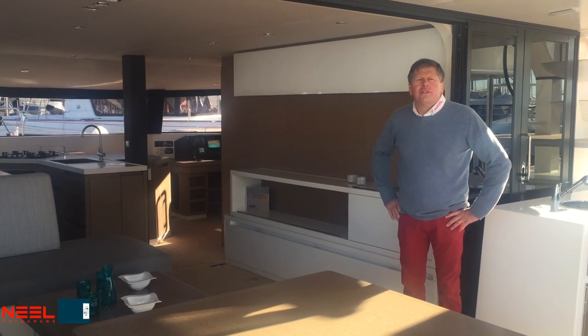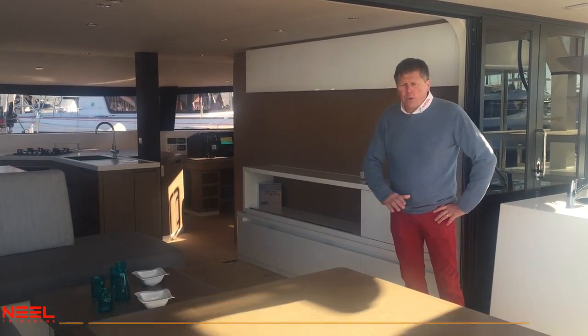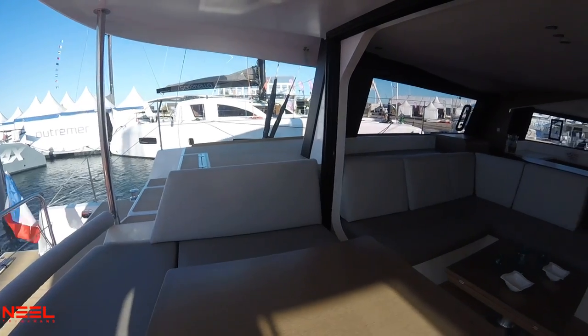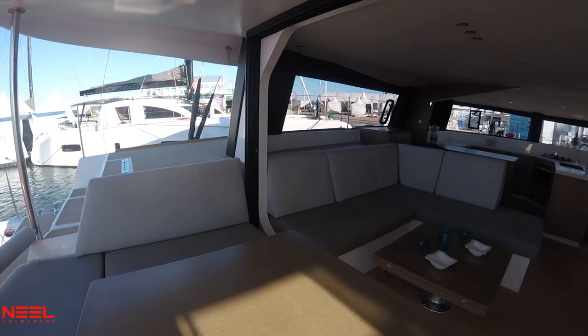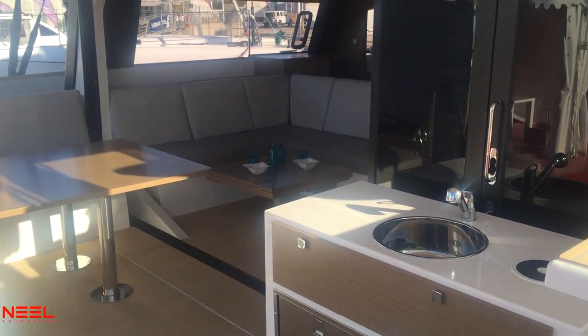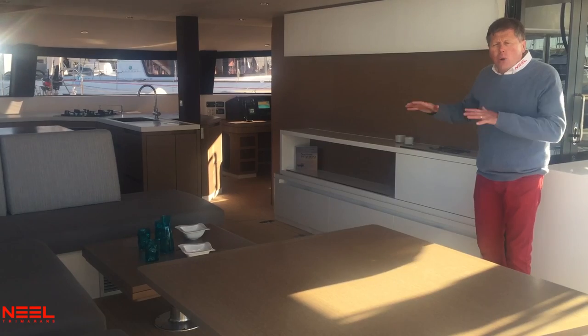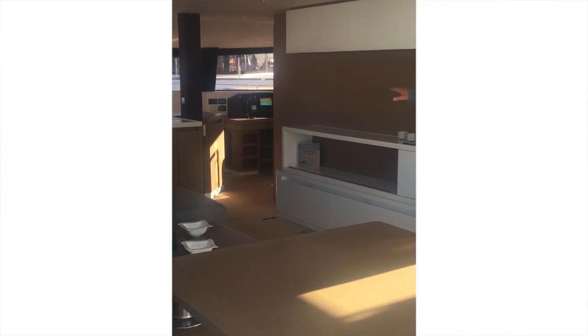Welcome on board the first NEEL 51. This is the new boat at NEEL Trimarans. So we've studied a very open area here with the cockloon in and out here and the galley forward. And we do have also one master cabin on the main deck.